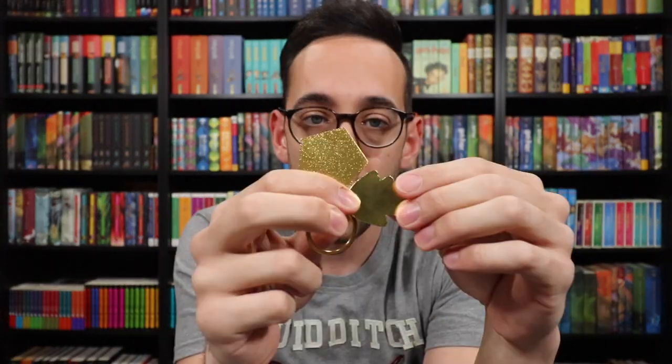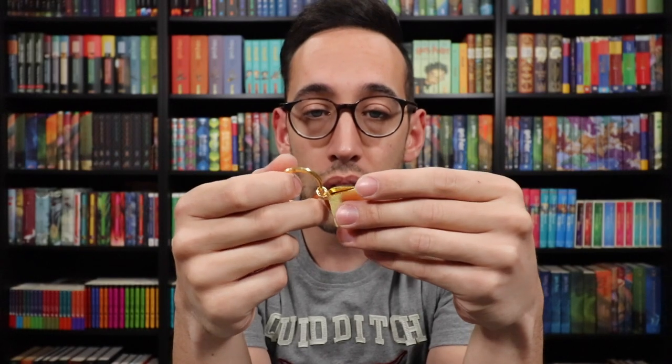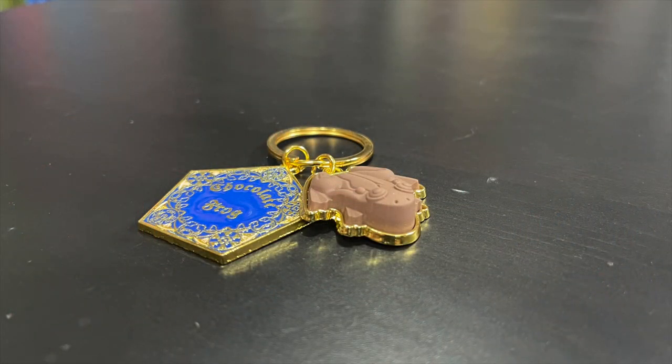So it's a chocolate frog card and then a chocolate frog. On the back is a gold medal. It's on a gold keychain and it feels pretty solid, so it doesn't feel like it's just gonna fall off or break apart. Really nice enamel chocolate frog card, or I guess this would be the chocolate frog box. And then the chocolate frog itself has some really nice detail on it. So if you're dying to have a chocolate frog keychain, this is a good option for you. Again, it's more on the expensive side when it comes to Wish. If this was an authorized item, it would probably cost about the same, but a very cool, well-made looking keychain.